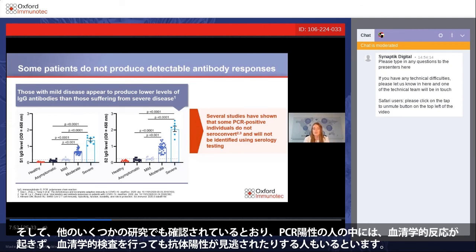And what this shows us, and what several other studies have confirmed, is that some individuals who are PCR positive never seroconvert. They never get a positive antibody test. And they will always be missed, or they won't be identified, if we use serology testing.